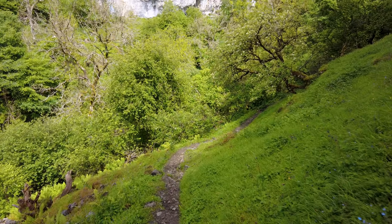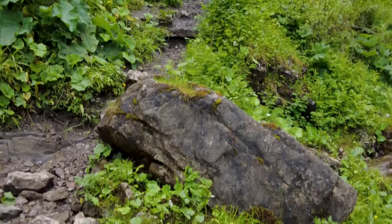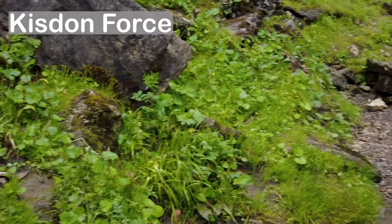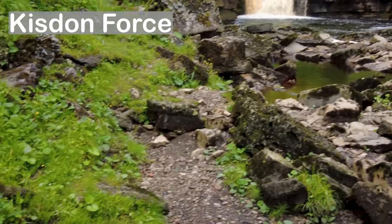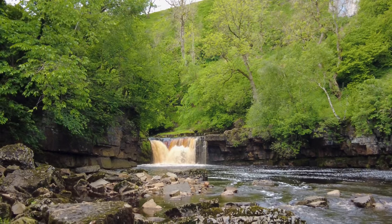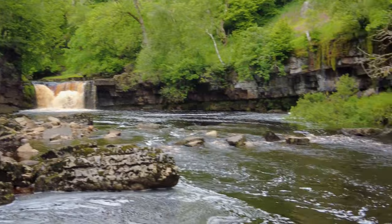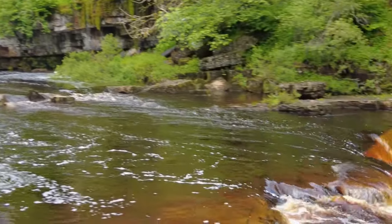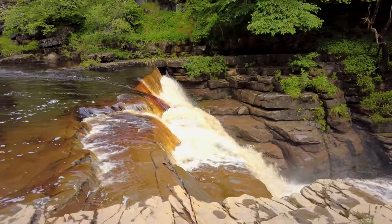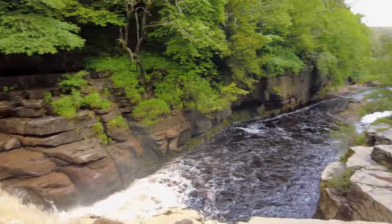Right, well, we've made it to the first set of waterfalls, which is Kisdon Force. I'll put the name up on the video because I'm probably pronouncing it wrong. And you can see that there's two sets of falls. There's the upper falls, which you can see there. And then as the river comes down, we can see the lower falls. And then the River Swale just carries on its way.